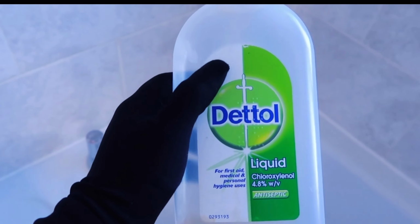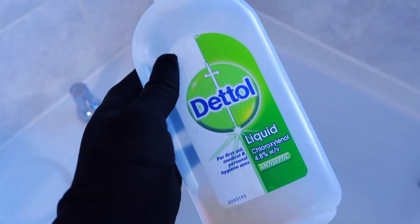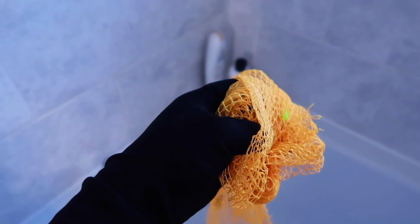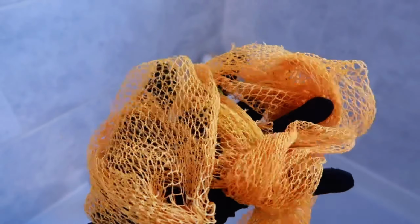If you're Caribbean, you get it. Like, I cannot take a shower without Dettol. I use this as like my final rinse. So my skin literally smells like Dettol straight out of the shower. And then to wash my skin, I use the African Net Sponge. Cannot bathe without this. Without this, I do not feel clean. So definitely invest in it, and it's washing machine safe as well.